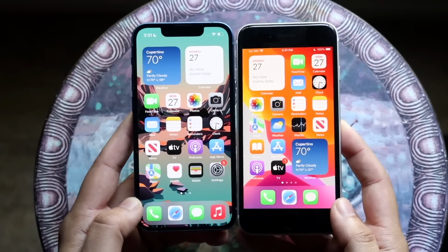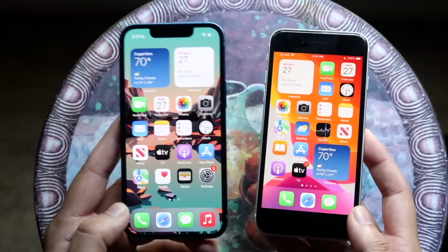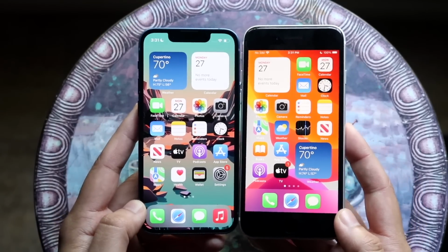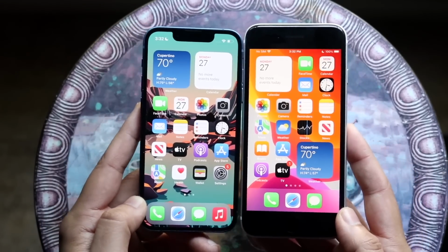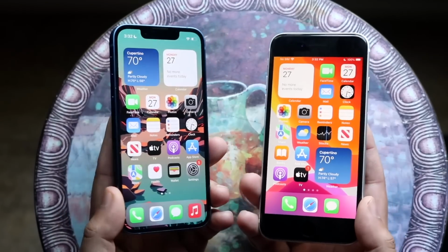Side by side, they are much different, and much different price tags. $400 for this one, $699, technically $729 for the iPhone 13 mini. And you can definitely tell the iPhone SE 2 looks a little bit more outdated. 4.7-inch panel here, 5.4-inch panel here. Even though the notch is smaller, you can't even tell. But it is a much newer looking phone on the 13 mini than on the iPhone SE 2.